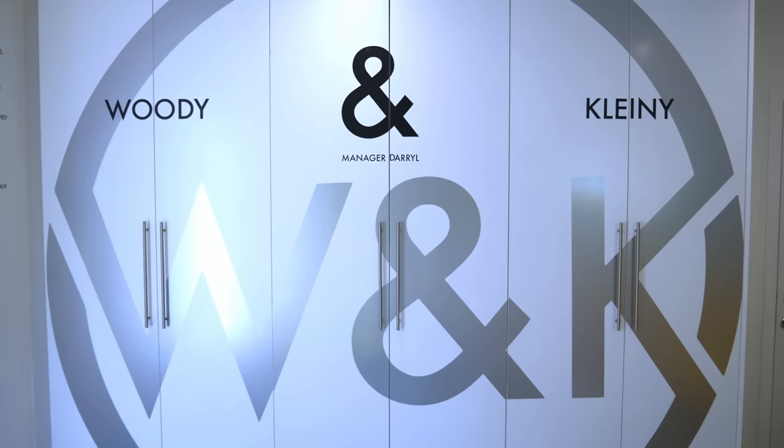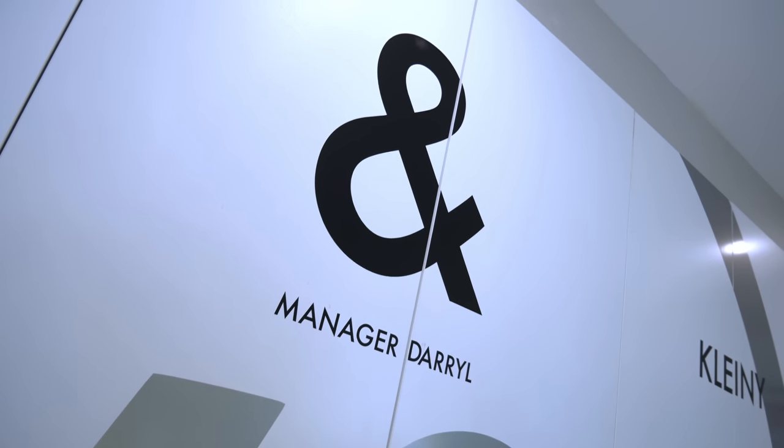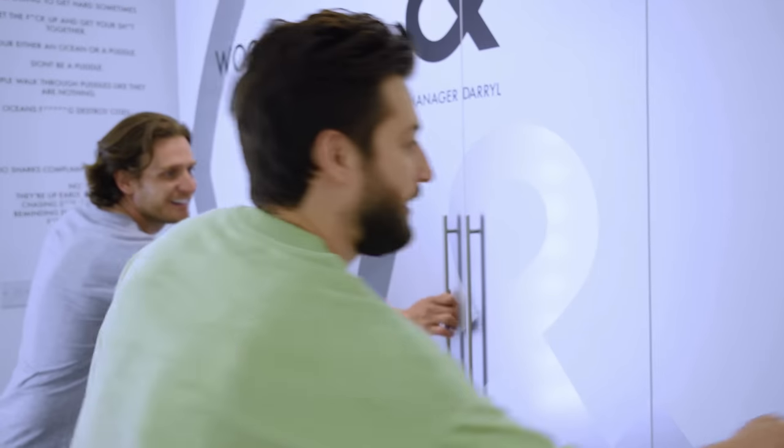We've got three wardrobes. My one over this side, Woody. Obviously, Manager Darryl in the middle here. He's the and in Woody and Kleiny, as we always say. And then my client dog is up the end here. We've also got a little nugget inside here, mate.